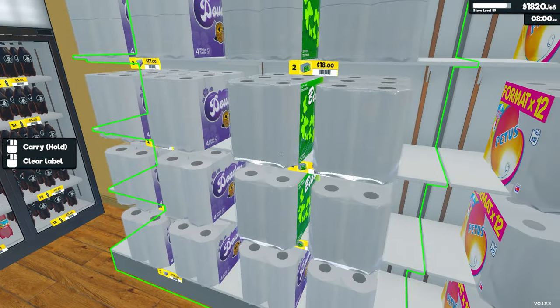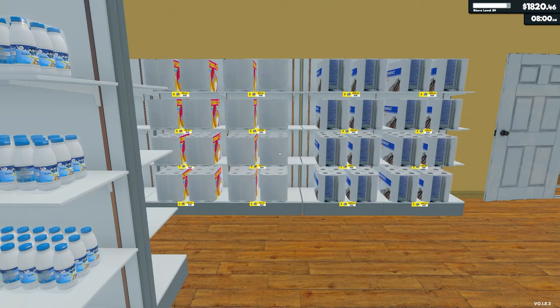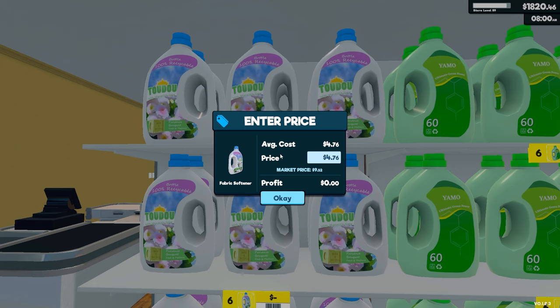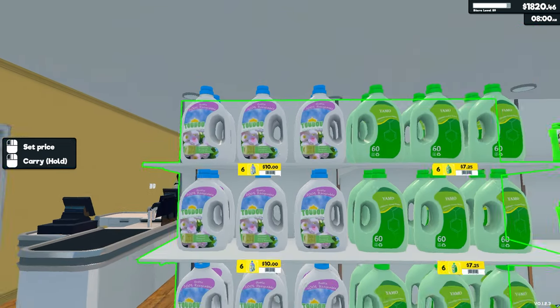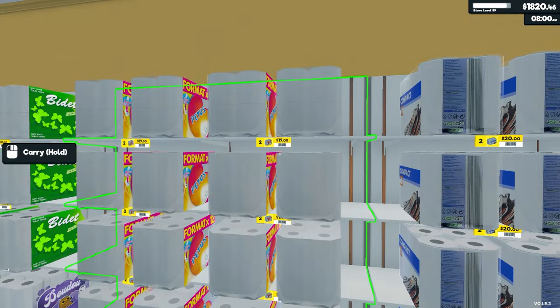We did all of these. Those are, yeah, I think I did this before. I stocked for a really long time, so I don't remember exactly where I left off. Yeah, those are good. And here, we're going to go at $10 on that. All right, one, two, three, and four.